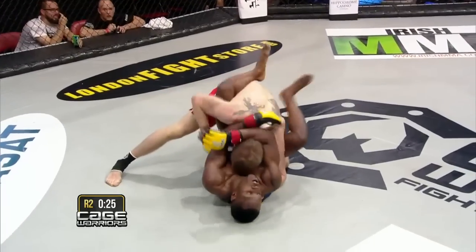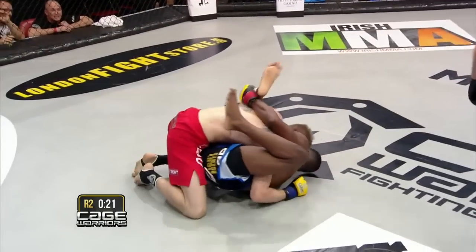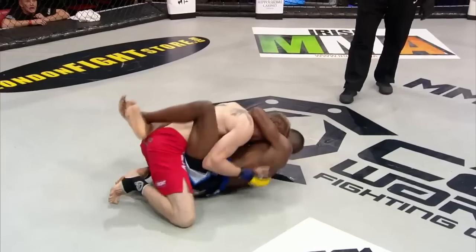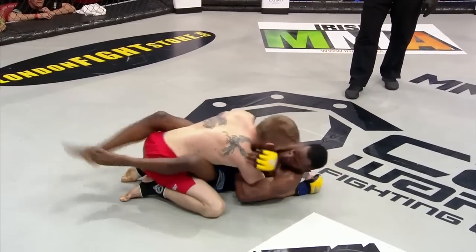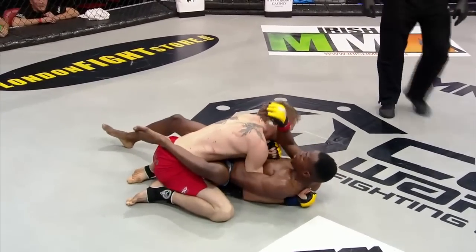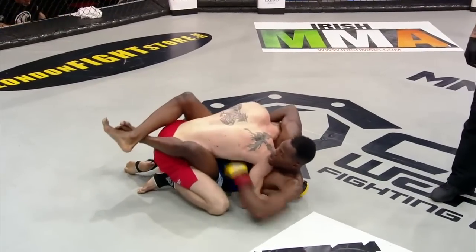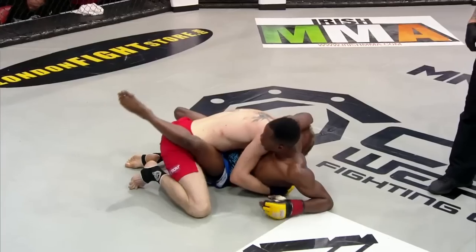Well, you have to figure that this is where Tauru's wanted the fight. A bit of rubber guard being played by Tait though. Yeah, he's going to try and walk his legs up higher, but Tauru is wise to it. And that's going to give him a lot of confidence in the closing stages of this second round. Tait briefly closing the guard.